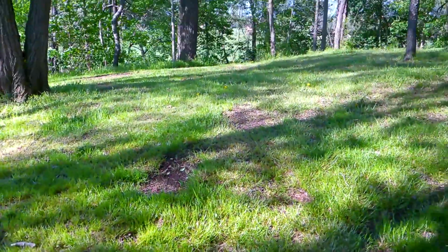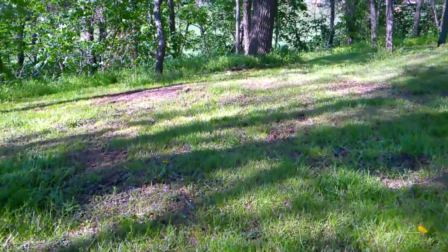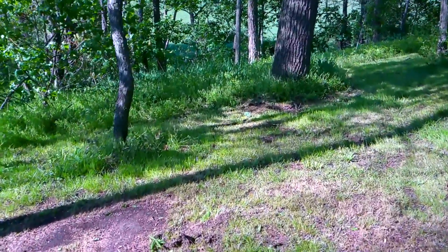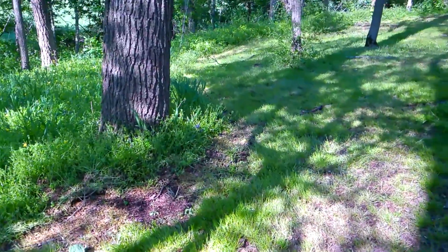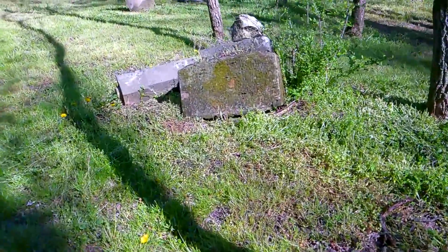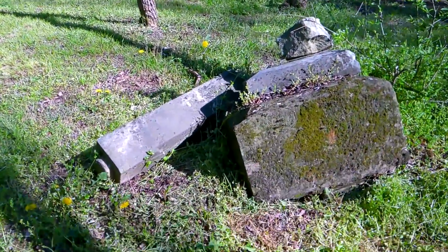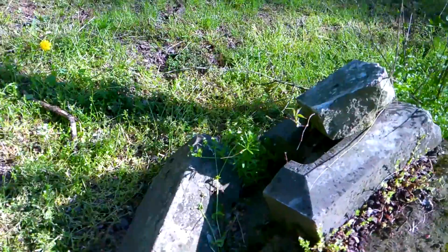We'll cut back towards the woods to see if we see anything else. Alright, we'll go this way and start trying to make rows, make some sense. Another dilapidated pile, but I see some writing, so let me see if I can tip it. This is going to be a feat of strength, I'll tell you.